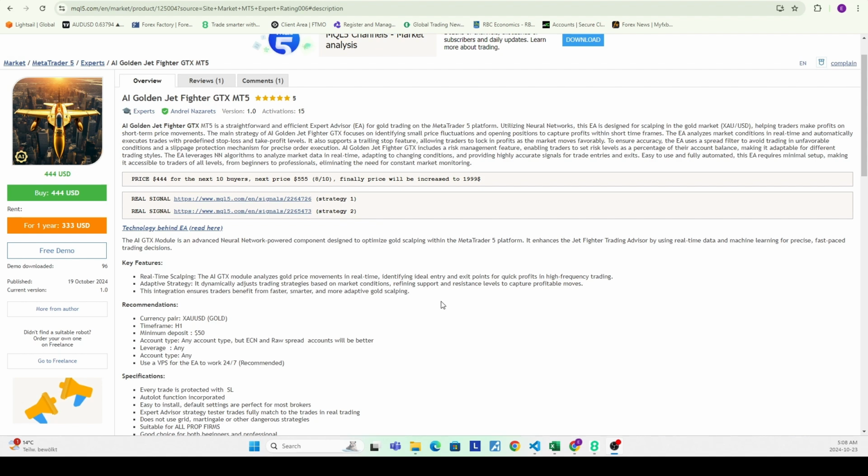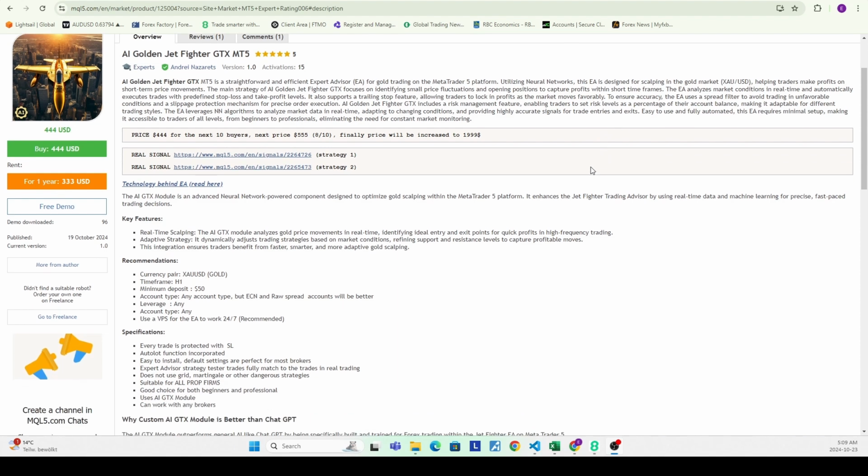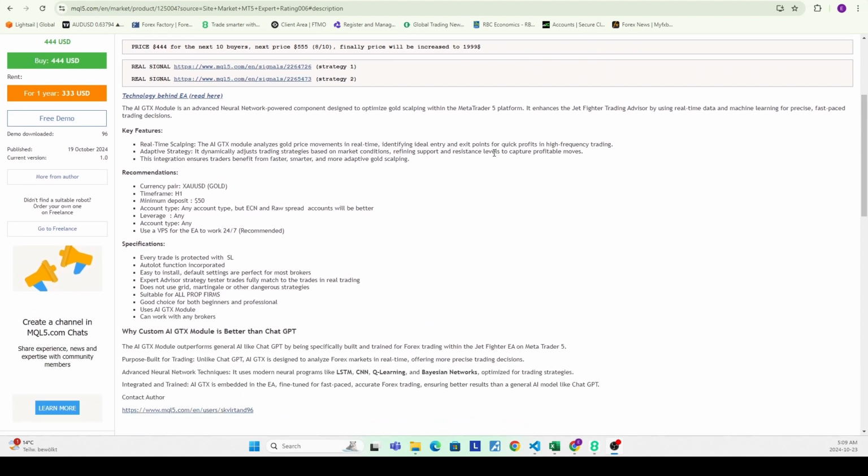Cool, so we can start off here on the sales page to get an idea of how this Expert Advisor works. It's actually saying that it's using neural networks for scalping the gold markets and helping traders capitalize on short-term price movements. It's also mentioning that it's using a spread filter and a slippage filter as well, and that it's using risk management that enables traders to set risk levels as a percentage of account balance, and that it's easy to set up.